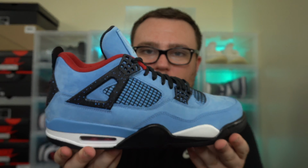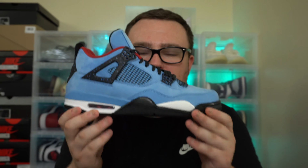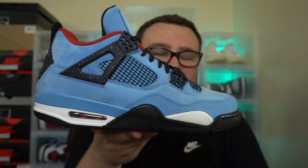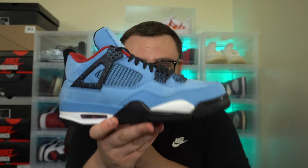I knew it was going to happen because this was the start of the Travis Scott hype. The real Travis Scott hype. Yes, the Air Forces were there, but the 4s, this is where it really started with Jordan Brand. But they sold out on the Travis website via first come, first serve. No raffle on this release on Travis's website. I took a W on Travis's website, which was awesome.